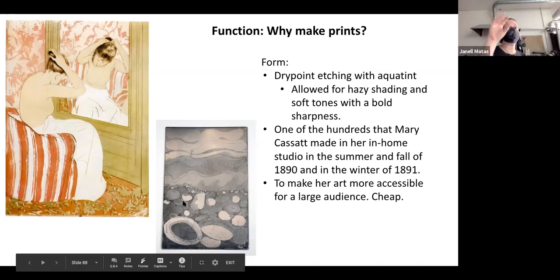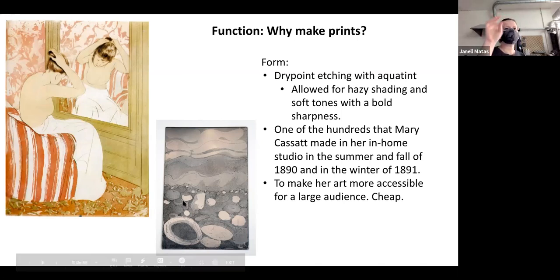It's basically where the acid has etched out different parts of it. And so the darker areas have more areas that are etched out, and the lighter areas have other areas that are a little less, like more smooth metal. So you can change the value, but you can also rub different colors into these different sections.